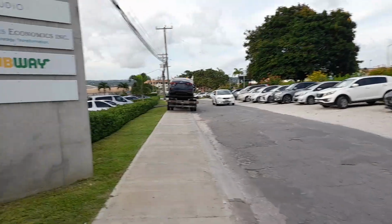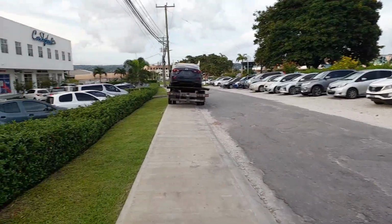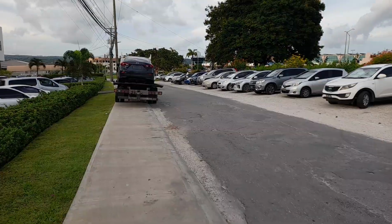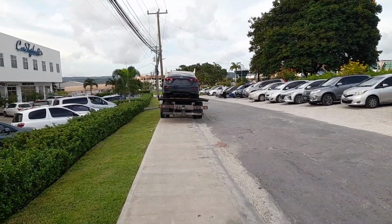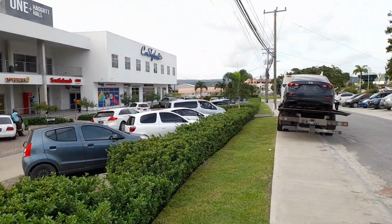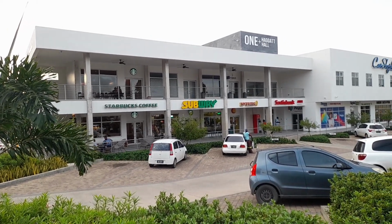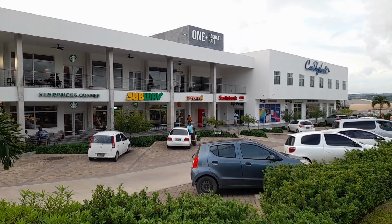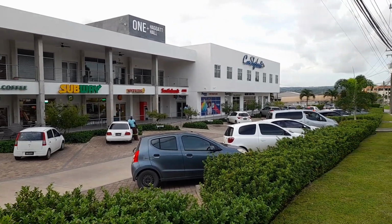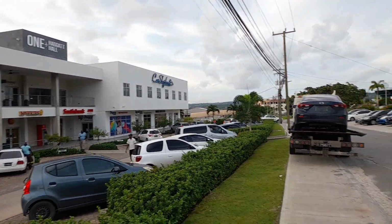So in this section here of Haggatt Hall is where the Roundabout store, as well as the Standard Appliance store used to be. Standard used to be in here, out here years ago. Slam 101.1 FM was also here. So this is the One Haggatt Hall Mall with Starbucks coffee shop, Subway restaurant, Scotiabank, McFry's, and also T.F. Shepherd and Company.